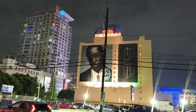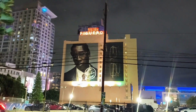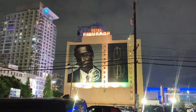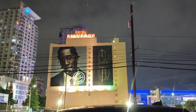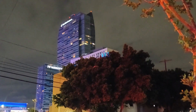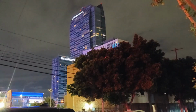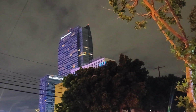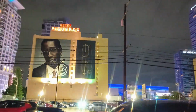Look at that. That's the Hotel Figueroa. It's a pretty cool looking building. That mural on the side is pretty dope. But check this out. Right there is the new, I guess you can call it the new JW Marriott. But then you got that one right at the top right there. I remember watching them build that thing.